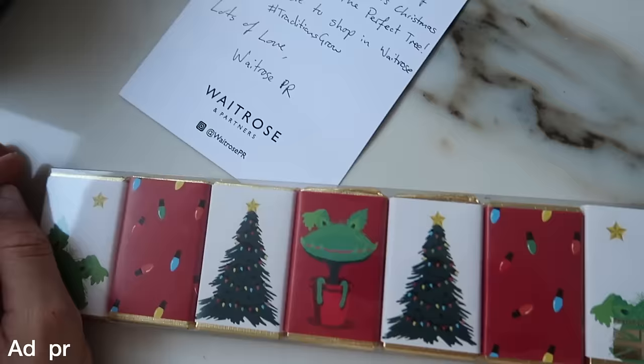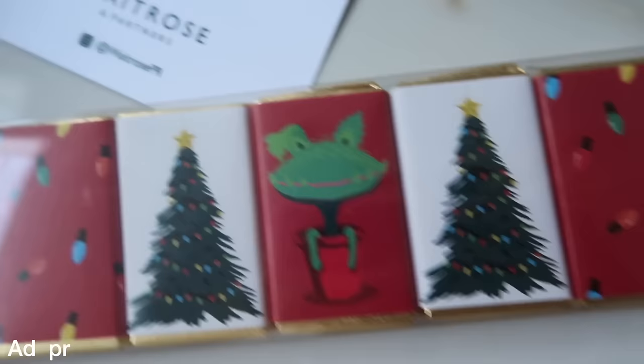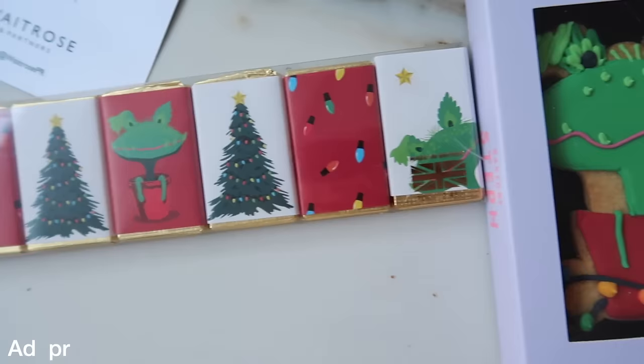Considering we are doing Christmas things today, look what just arrived. This is the John Lewis Christmas advert and it's got Snapper. Look, Snapper, how cute. And the idea is hashtag traditions grow. Do you get it? I think that's really nice. Snapper is the star of this year's Christmas advert. I think it's one of the best ones.